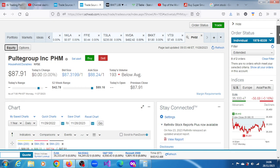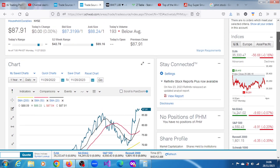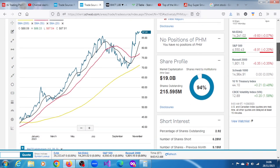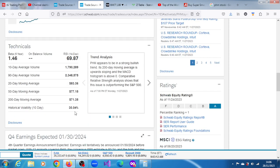In this pre-market session, only 193 shares have crossed the tape. That is an indication that it doesn't have enough following. It's not heavily traded. Let's look down here. You can see the volatility is only 30.04%. This stock is not a meme stock. It's not popular at all.